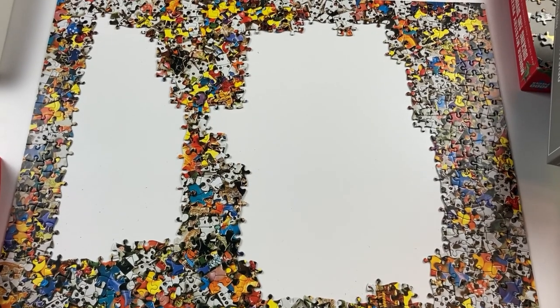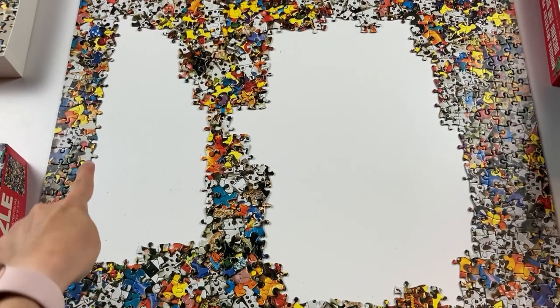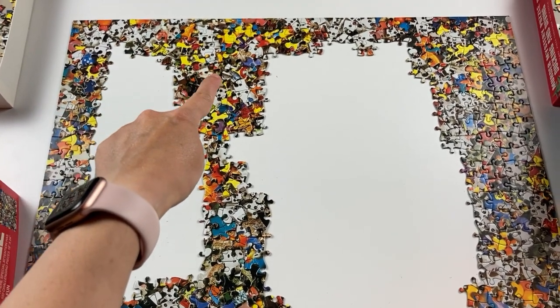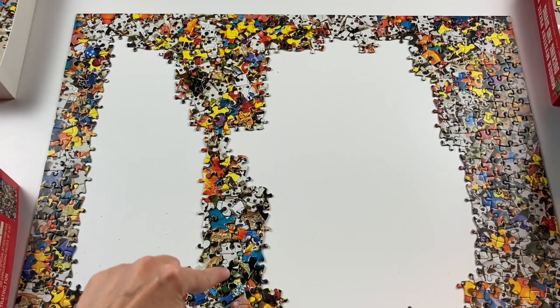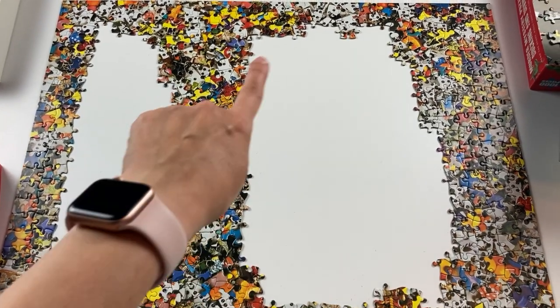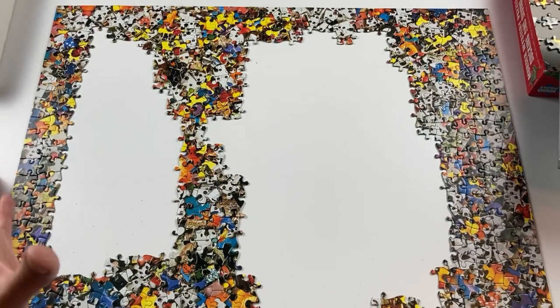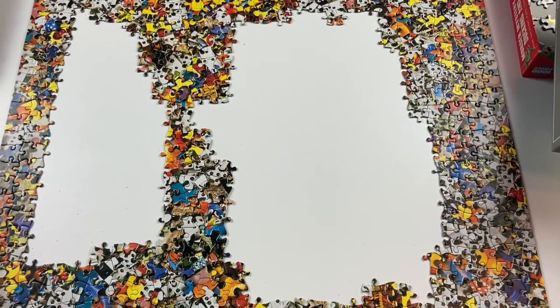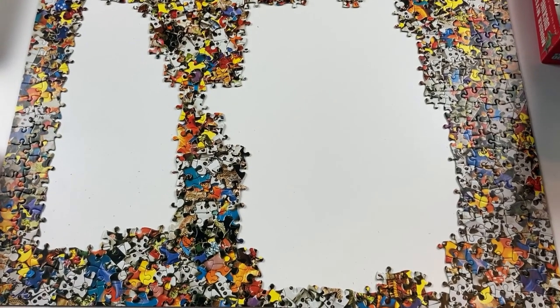And now I am at the point where I've got this gap on this side and I've managed to build down and up until they've met in the middle, and I've got this bigger gap on this side. But for the most part, this has been building in from the edges, working inward.